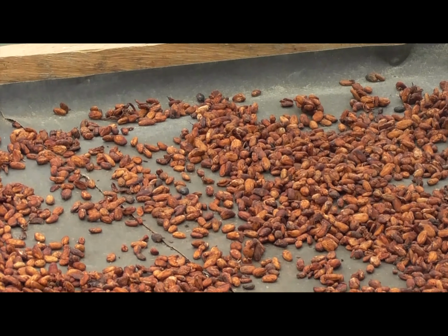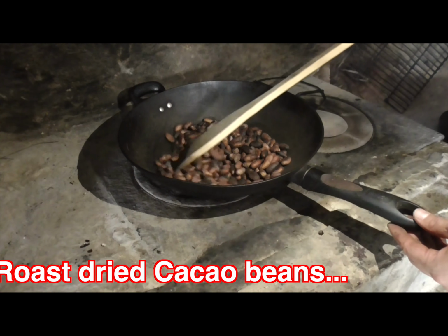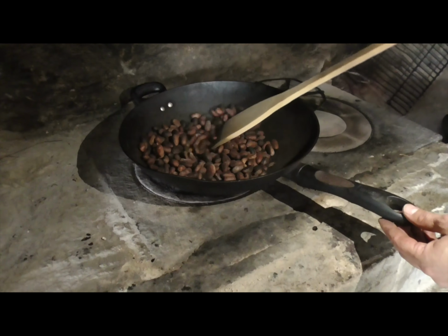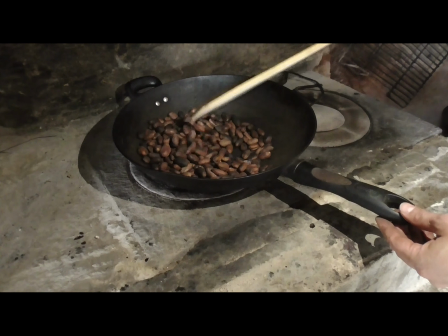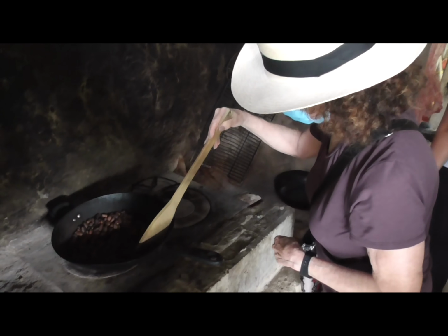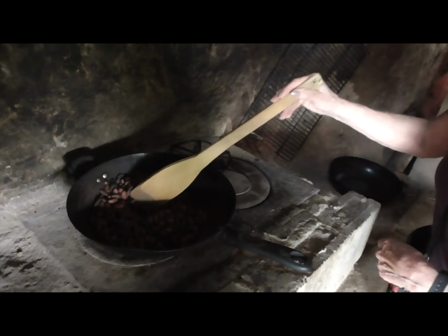on all sides. These are just the dried cacao beans that you start to roast. You need to move them for around 30 minutes in the pot so they also roast evenly. I do not want to burn the cacao seeds, that's for sure.